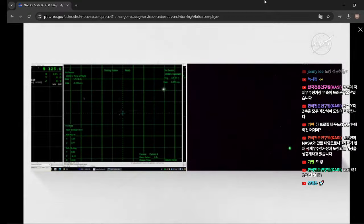Steps 5 and 6 have been reviewed, and we're ready for docking. Houston copies.